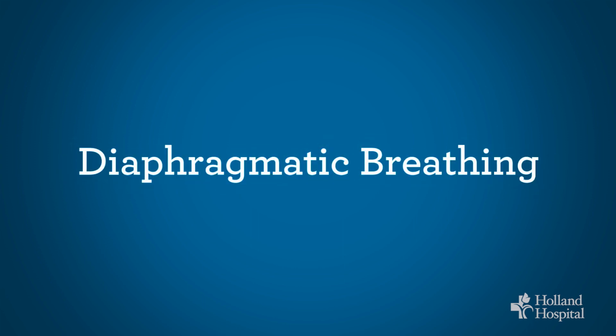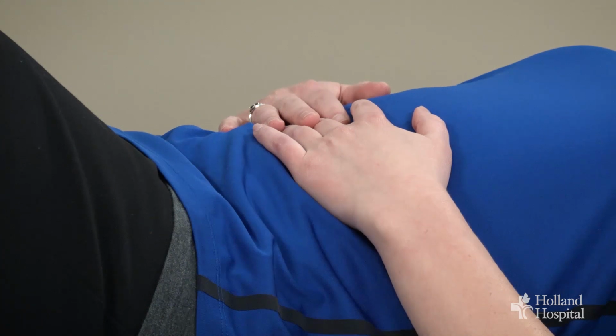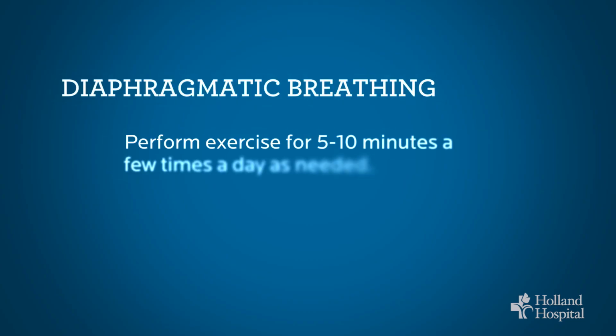The first exercise is called diaphragmatic breathing. What you're going to do is lie on your back with one hand on your abdomen. You're going to breathe slowly into your belly so that your hand rises with an inhale and then passively falls with an exhale. Perform this exercise for 5 to 10 minutes, a few times a day as needed. If you want, this exercise can also be performed in a seated position.